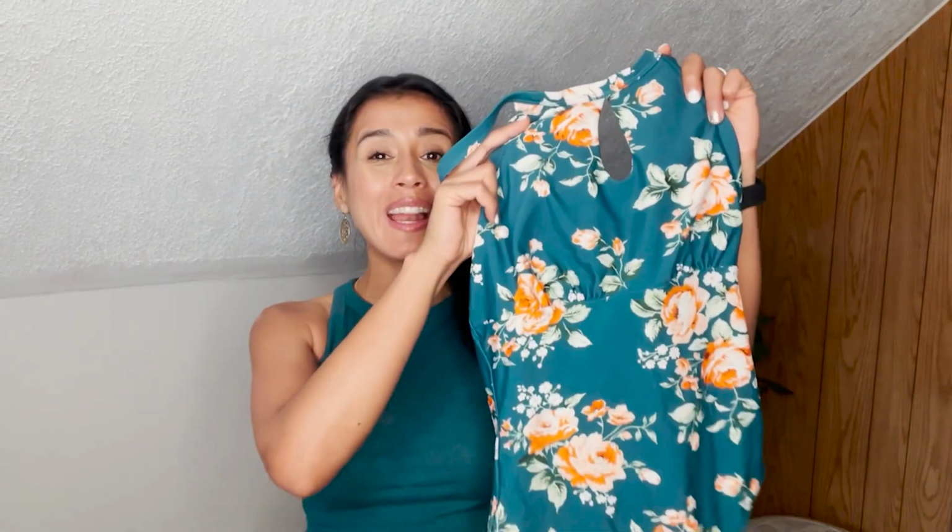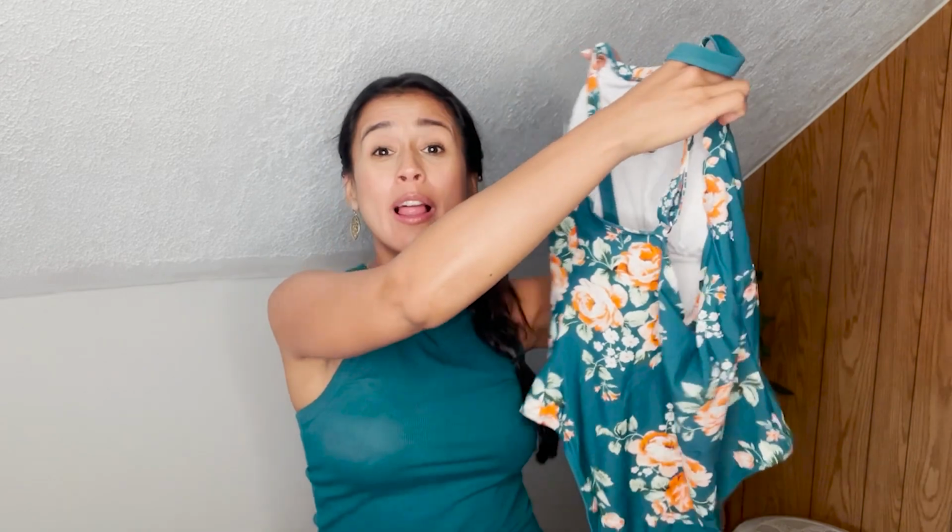If you're looking for the cutest bathing suit for this summer, then I highly recommend this one here. Let me show you how it looks and why I'm loving it.